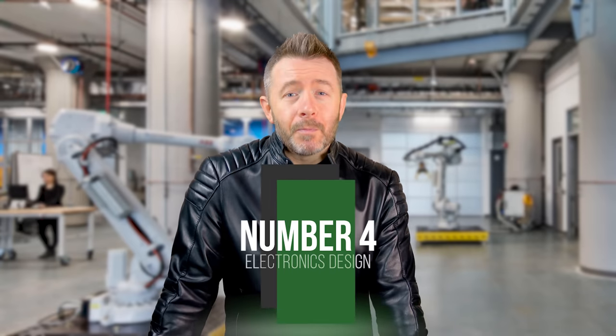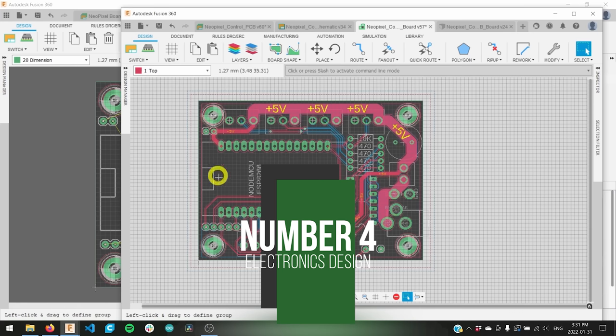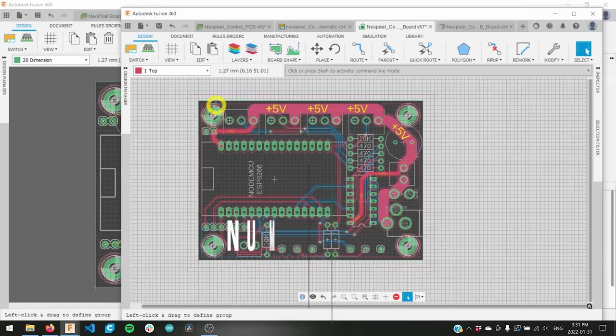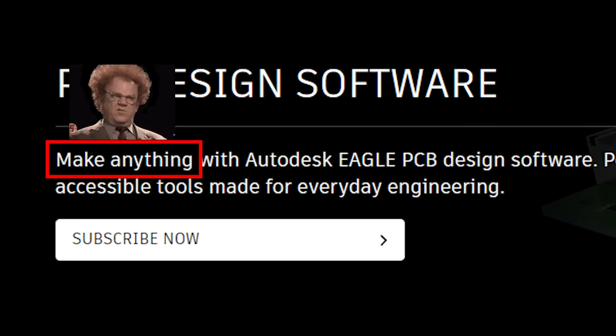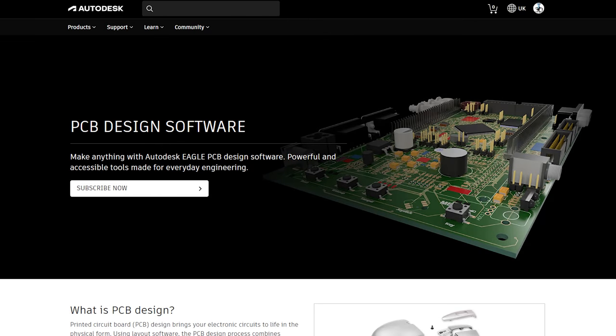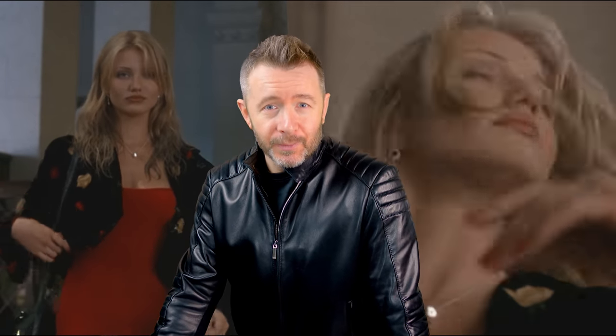This is where we begin to start seeing the versatility of Fusion 360 as a multi-discipline design platform. Autodesk keeps saying that it is, because it is. It's got its own PCB design suite made possible through the Eagle acquisition. Now, arguably false advertising aside, because I'm pretty sure you can't literally make anything with Fusion 360's PCB suite. Make me a clone of Cameron Diaz from 1994, and then we'll talk.